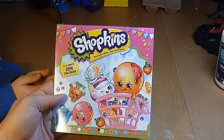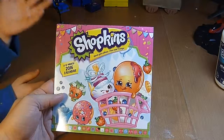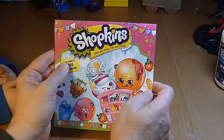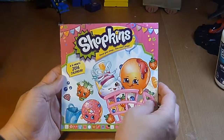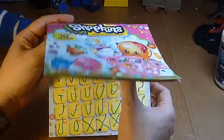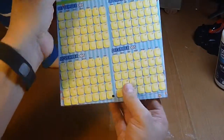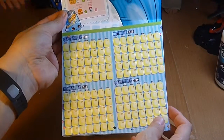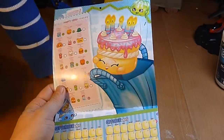What do we got today? Shopkins, but I'm going to show you all the features of it, okay? Now, what it is, it's a 16-month 2016 calendar. We've had it all year. We just forgot to show it to you. Now, it's a little sketchy. It's 16 months because they put the last 4 months of 2015 all on the same page, right? Now, we marked out the blink ones, right?